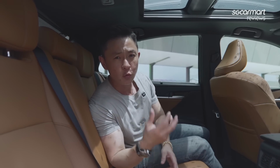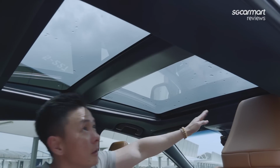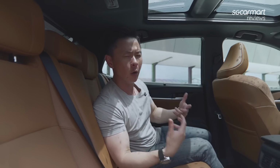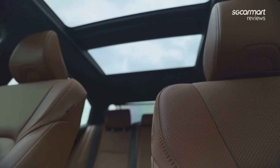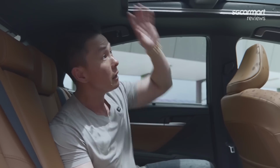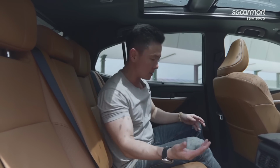Another thing that makes you realize just how luxurious the Camry is, this panoramic sunroof. It stretches from the front right to the rear. It makes this car a lot airier than it already is. I mean, as it is, the seats are not black, right? So when it's not black, it doesn't feel so dull and it doesn't feel so, you know, mundane. This just brightens up an already airy place, which is something that I really like.